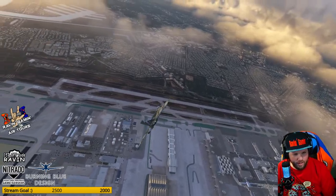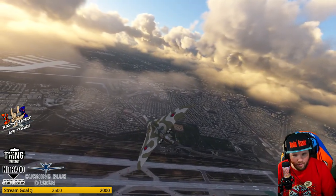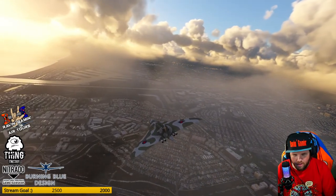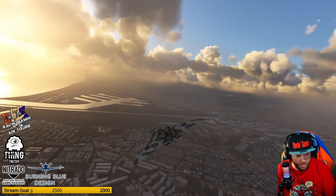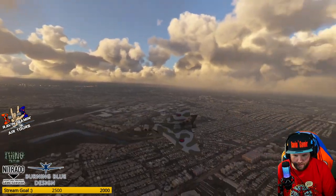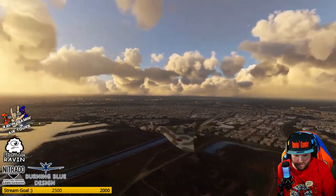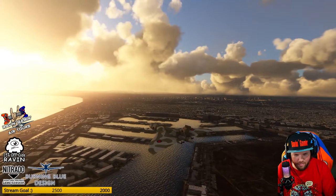Is it supersonic? No, it's not supersonic. It goes just below Mach 1. It's about 600 knots top speed. I think it's huge, it's slow to take off. It wasn't going slow. I was doing nearly 300 knots on takeoff. I just chose to keep it on the runway for a long time.